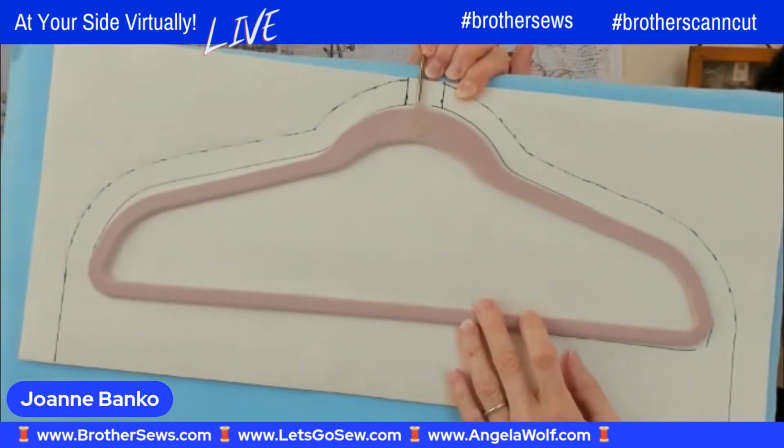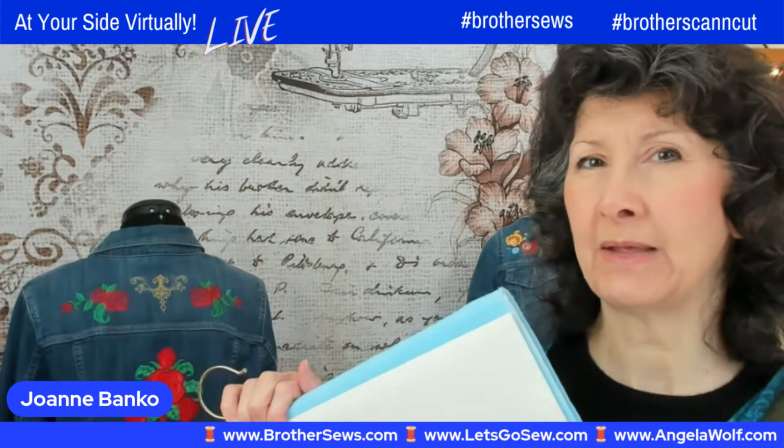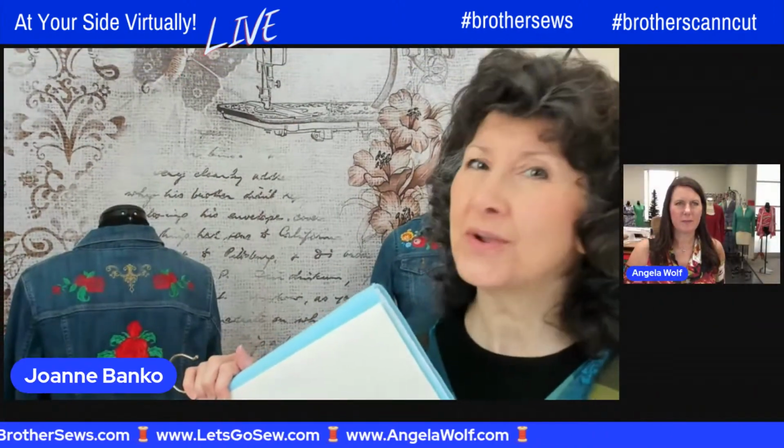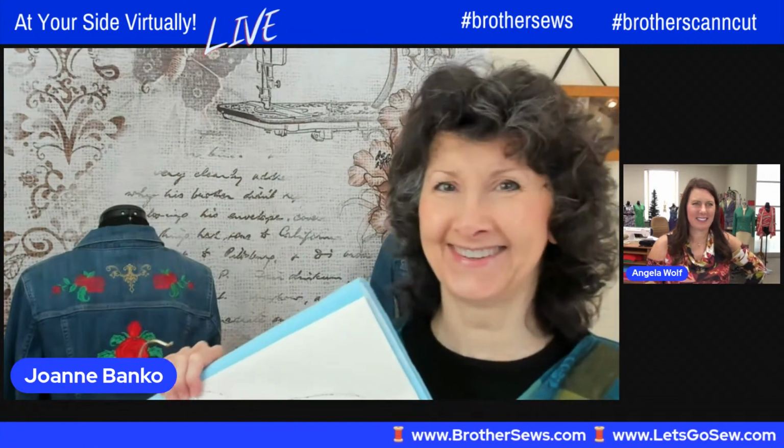Now I will tell you, if you decide to do batting that's a little bit thicker than what we've got in the instructions, I would probably add 3/4 of an inch, and then maybe baste your hanger cover seam when you sew it to make sure it slips over your hanger, because there's nothing worse than making the hanger cover, getting it all finished, putting it on your hanger and finding out that it's too small.